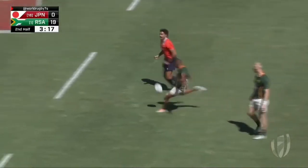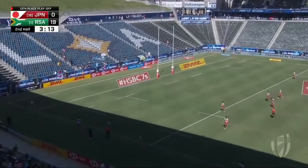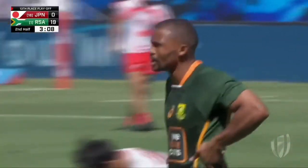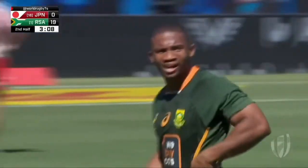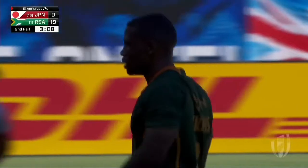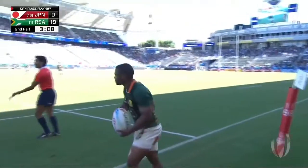South Africa will take an attacking line on. It's a good kick. One of the hallmarks of South Africa's attack is their different combination of moves off their set piece platforms, lineout being one of them. One thing they always pride themselves on is their game management, understanding how much time is left on the clock, what's going to be needed to secure the victory.